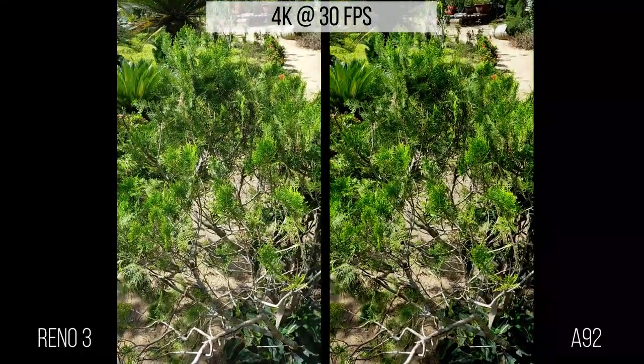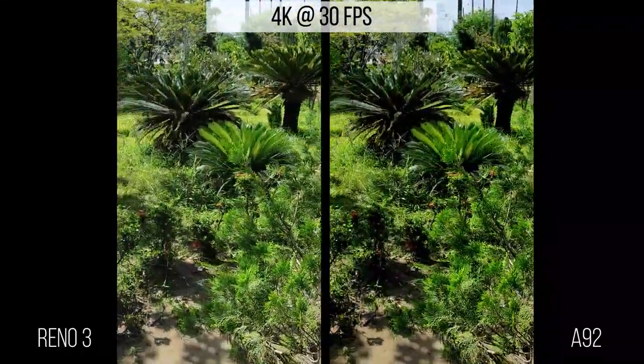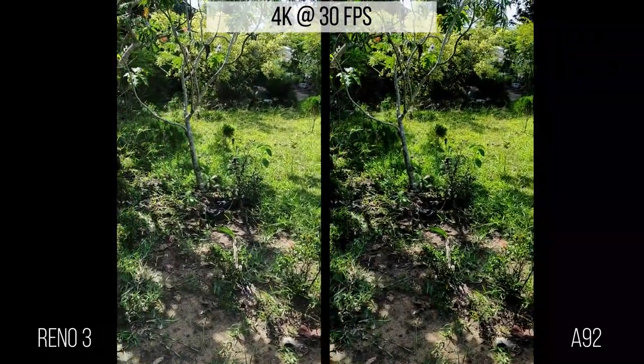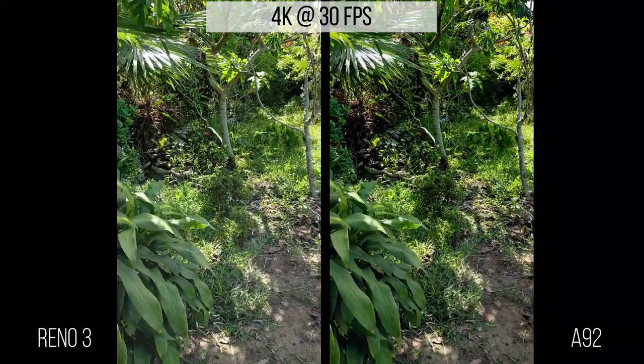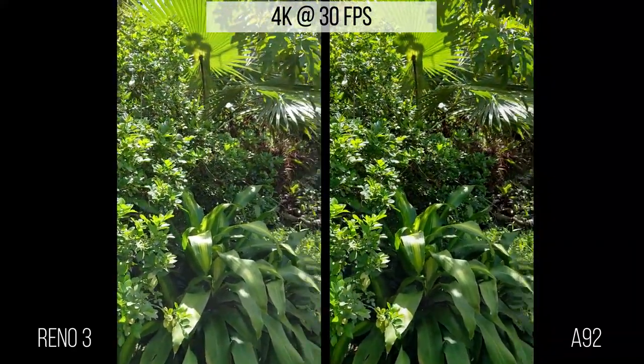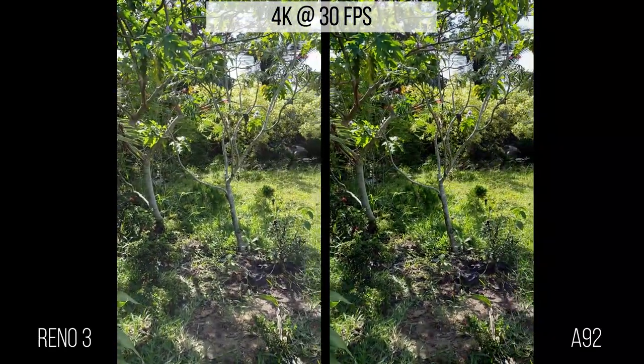So let's start with your video quality. If your primary reason of getting a smartphone includes video recording, and you're still trying to decide the right Oppo smartphone that suits you, on first impression, the Reno 3 seems to have the job done well here.